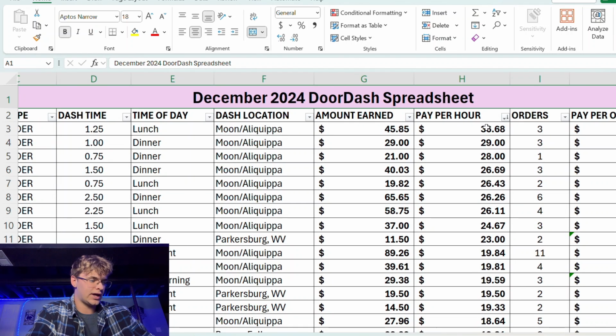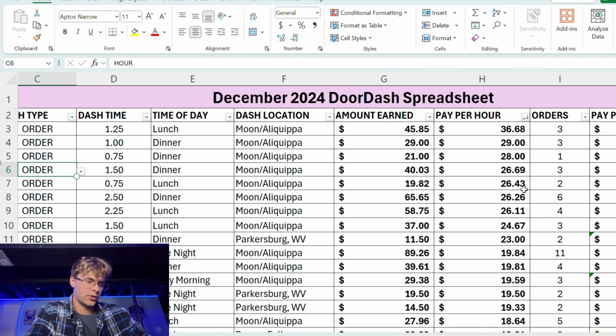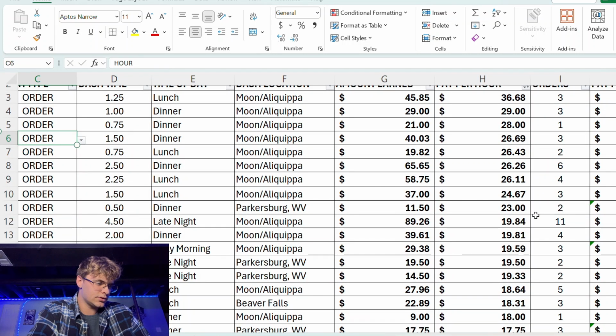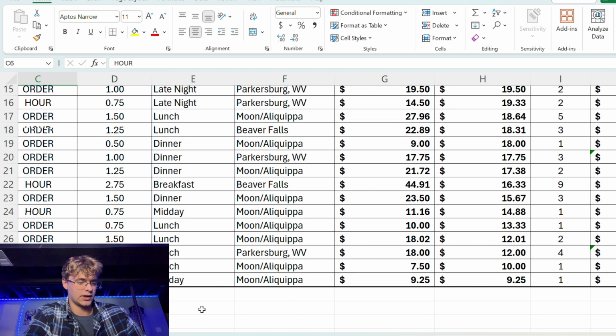You can see how it's 1 hour, 45 minutes, hour and a half, 45 minutes. And all of those are pretty high, 29, 28, 26, 26. Those are all my pretty high paying ones. These next couple here, you can see when I worked longer shifts, sometimes that means lower per hour. And this midday shift is what I'm talking about. $9.25 an hour. That's barely above minimum wage in Pennsylvania. And that's because I dashed from 2 to 4. So that is not the right time to dash.